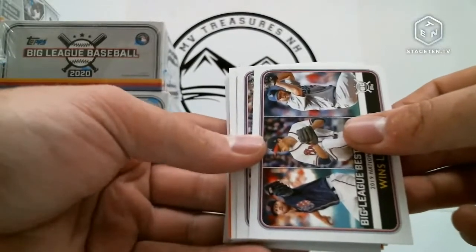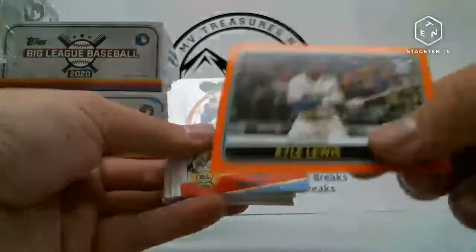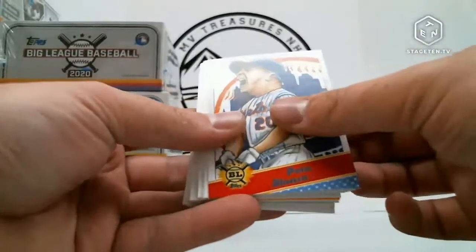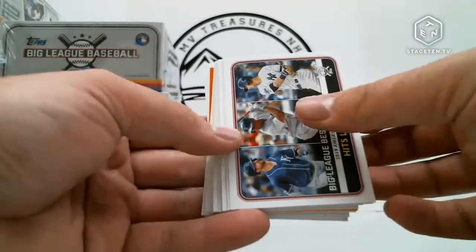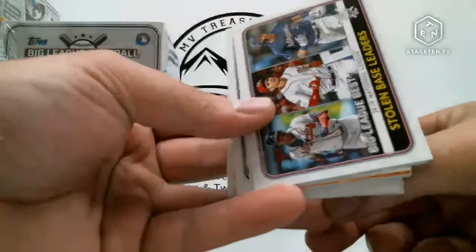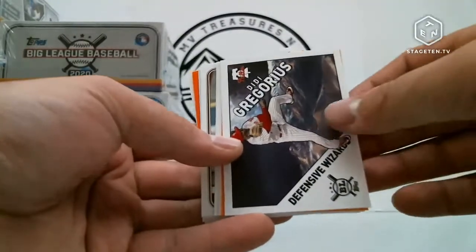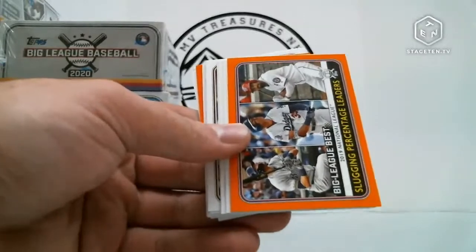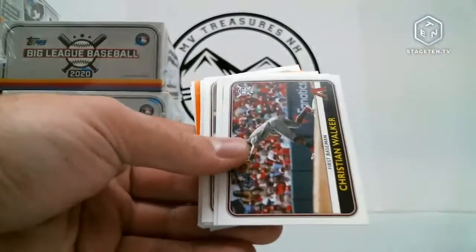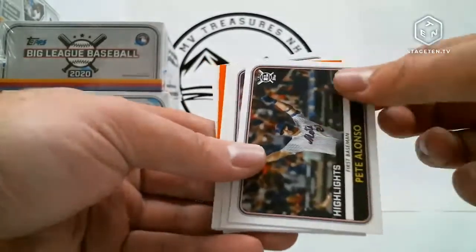Wins leader for the Nationals, Stephen Strasburg. Orange rookie going to the Marlins, or not the Marlins, the Mariners, I'm sorry, Kyle Lewis. Pete Alonso caricature for the Mets. Hits leader for the Royals, Whit Merrifield. Stolen base leader for the Braves, Ronald Acuña Jr. Didi Gregorius, defensive wizards for the Phillies. And an orange, slugging percentage leaders, this is going to the Brewers, Christian Yelich. Pete Alonso highlights for the Mets.